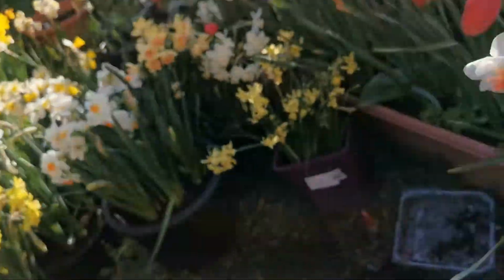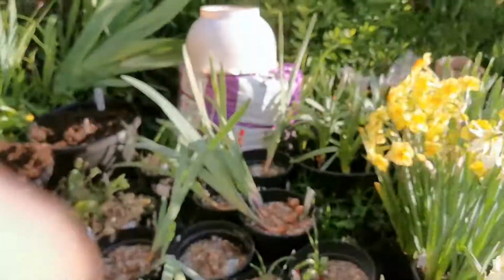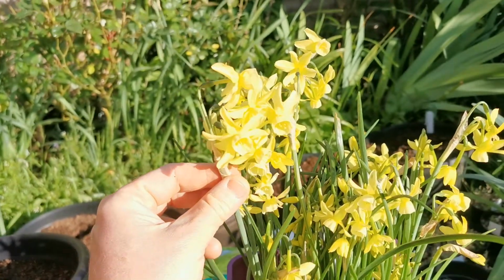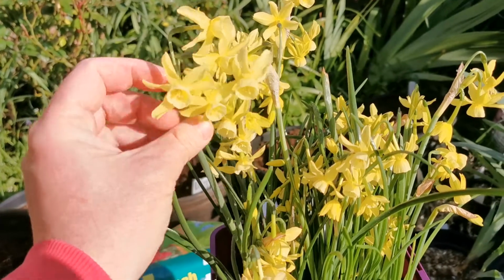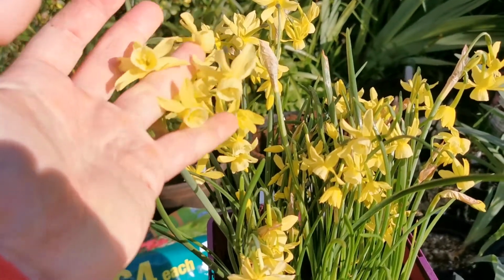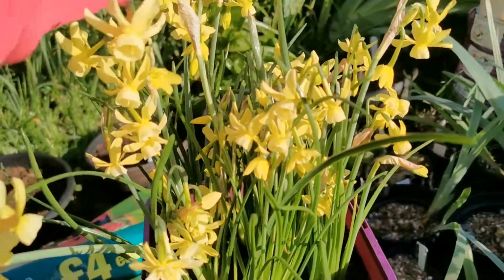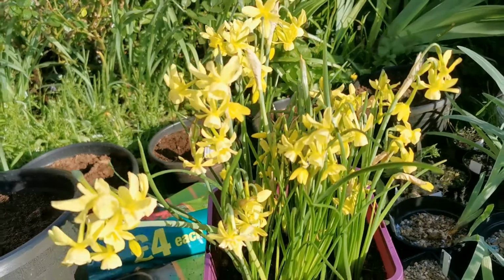Here we have a small daffodil instead. This is called the Hawera. Hawera is a daffodil where I can't detect any fragrance. The flowers are kind of lemon yellow, very small. They're about 3 centimeters tall. Well, sorry, 3 centimeters wide. They are borne in clusters of about 5-6 on my plants. I couldn't detect any smell.